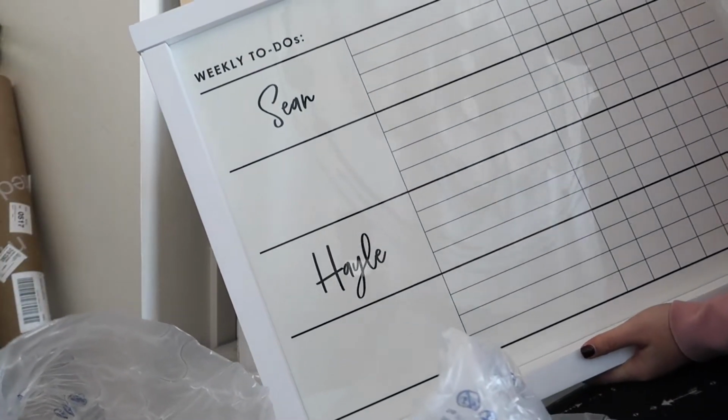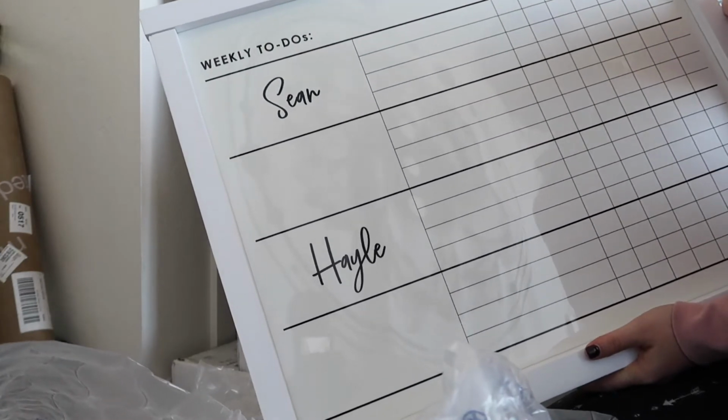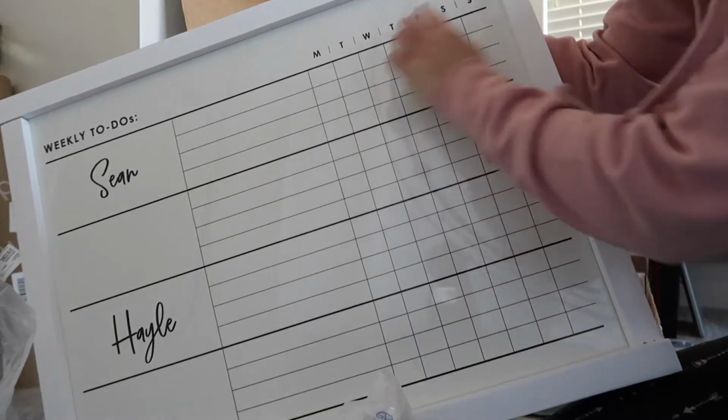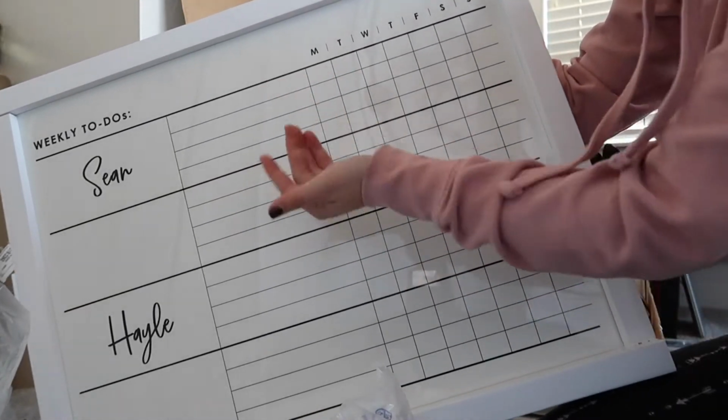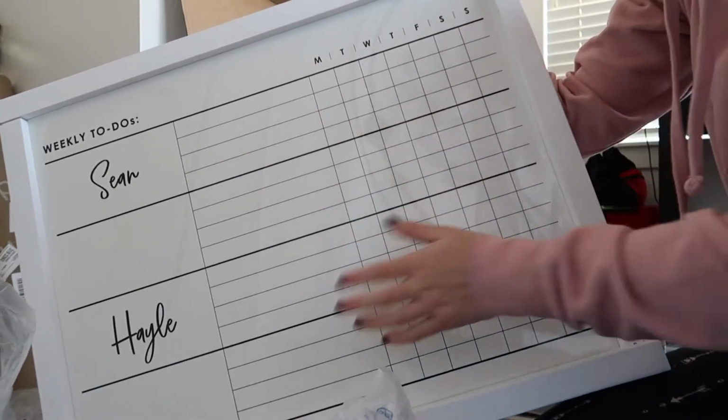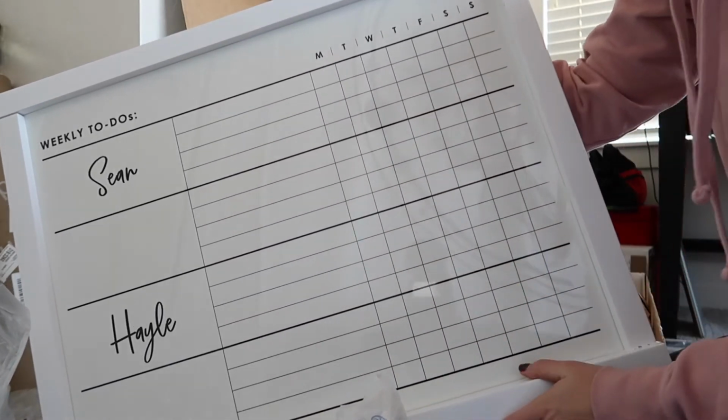That's so cute! I like it. So this is the chore chart that I was talking about. We've got Monday through Sunday, and then we've got the chores or whatever we need to get done. And then we can just check them off when we do them. So they can be daily things, weekly things, whatever.